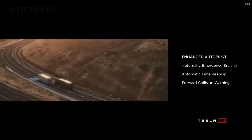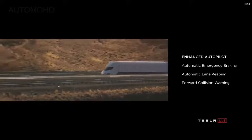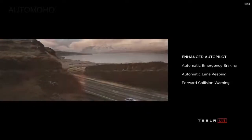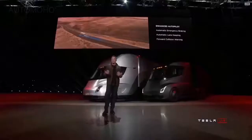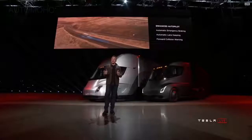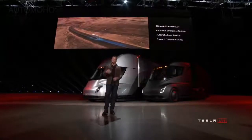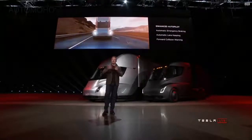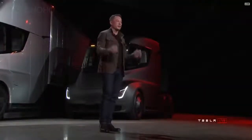The truck will automatically brake, but it will actually automatically lane keep as well. So even if you're in the truck and you have a medical emergency, the truck will stay in lane and gradually come to a halt and put on the emergencies. If it doesn't hear a response from you, it will actually call emergency services and get an ambulance. It's going to take care of you. It's going to take care of other cars. It's going to take care of pedestrians. This is a massive increase in safety.